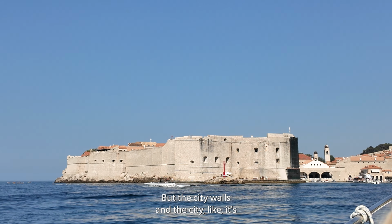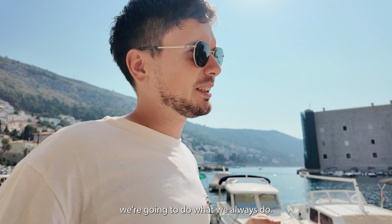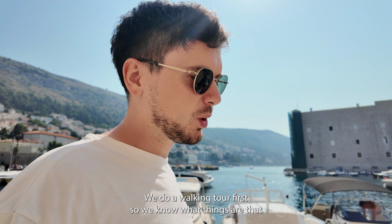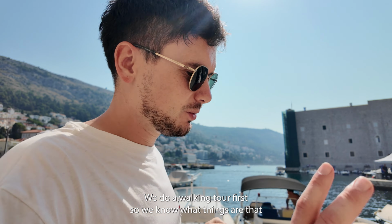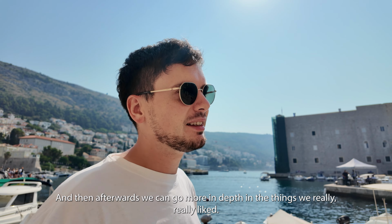The city walls and the city, it's completely intact still. So we're gonna do what we always do. We do a walking tour first, so we know what things are that we want to see, and then afterwards we can go more in depth in the things we really, really liked.